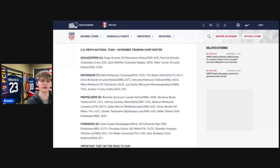Now, onto the forwards, the final position group of the roster. We have Cade Cowell coming into the group as a replacement for Haji Wright, who unfortunately did get injured for Coventry City despite scoring a goal. He's in red hot form. Comes at such a bad time for Haji. I really feel bad for him, because in this camp, I think he had a lot of opportunities to do really well, get extended minutes because of the situations on the wing and up top, which he can both play. We'll get into that in a little bit.